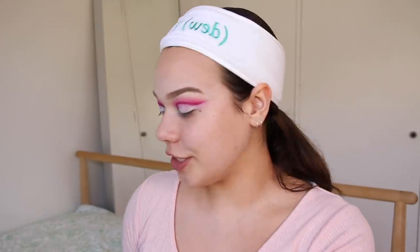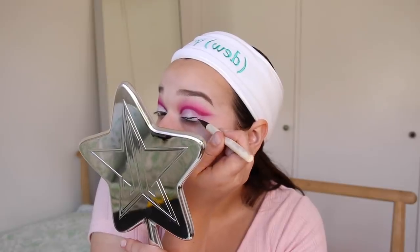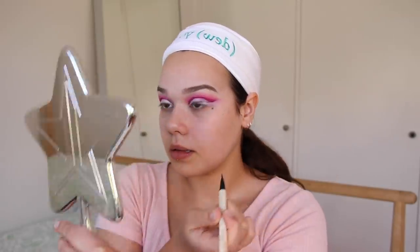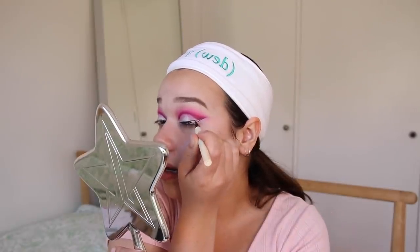Okay, now we're gonna do liner, which I feel like is gonna make this a million times better. I'm gonna use my favorite liner. This is the Focallure Superfine Liquid Eyeliner. It is really, really good. And I'm gonna do a thick ass liner. See, I literally went all the way up there. That's where my eyeliner is gonna be. And fill that bad boy in.